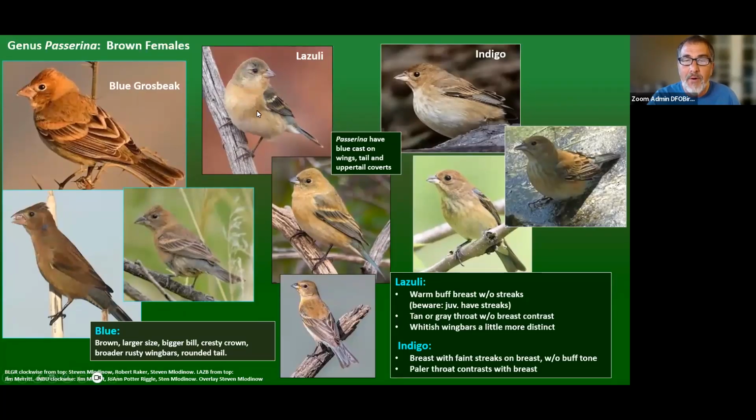So we have a breast with a warm buff wash, and here we have a breast without the buff wash, but with the streaks. And notice that the throat area on the female lazuli is pretty much the same color as the breast. Not a contrast there, whereas on the indigo bunting, the throat is whitish in contrast with a somewhat more brown breast. So some really good features to hone in on. And that's pretty much what's going to get you there on these two female buntings, is looking at the breast coloration and patterning.